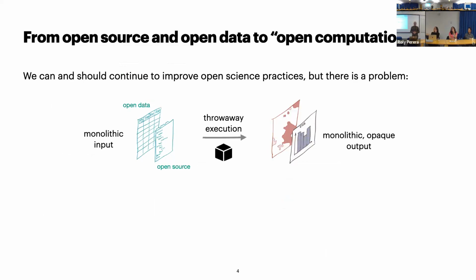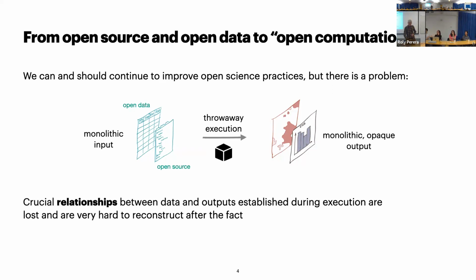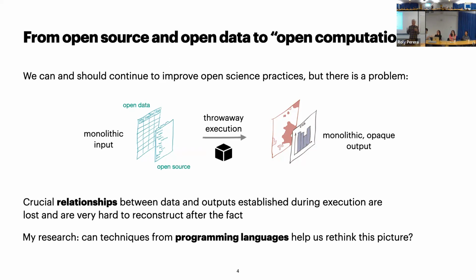So we can and clearly should keep improving open science practices, but that doesn't directly speak to this issue of how to make open source and open data more intelligible. So I think of the problem as really to do with the computational process itself. It's simply too monolithic, too ephemeral, and too closed to support these ergonomic needs to make research outputs intelligible. So the research question that preoccupies me is, can we use techniques from programming languages to help us rethink this picture?